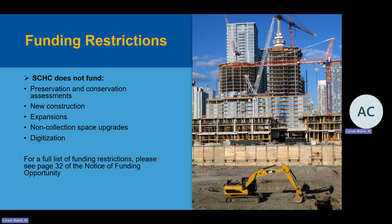Before explaining in further detail on the various levels of funding, I would briefly like to highlight ineligible activities. SCHC cannot fund general conservation or preservation assessments and other basic preservation projects that would be more suitable for other program preservation assistance grants for smaller institutions.